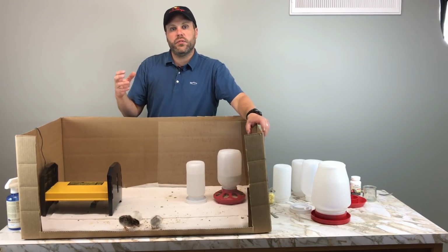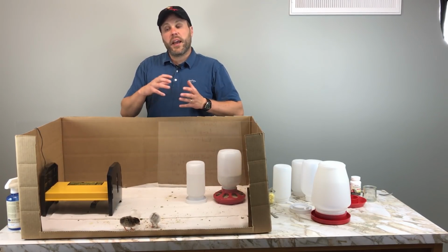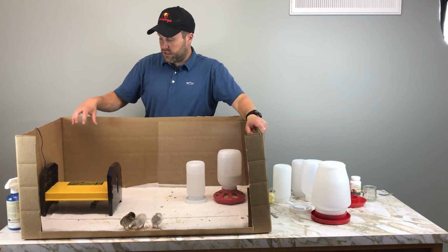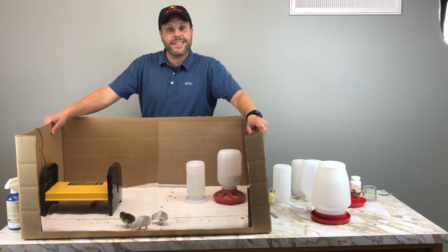That can be one issue. If you just leave it completely dark, they can panic, pile up in the corners, and suffocate themselves almost. So you want to just make sure that you give them a little bit of a night light.